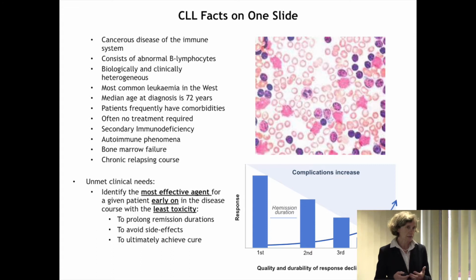And the main thing with these diseases is that they're really very heterogeneous, and that some patients go on for a long time not needing any treatments, whereas other patients, despite the best treatment, will experience one episode of remission where the leukemia can't be detected anymore, and then they relapse, and then they need more treatment, and so forth and so forth.